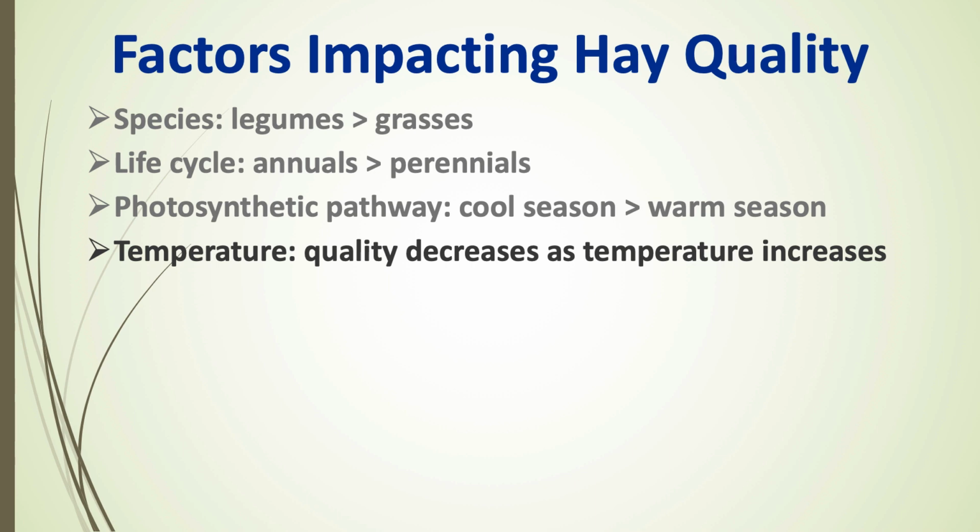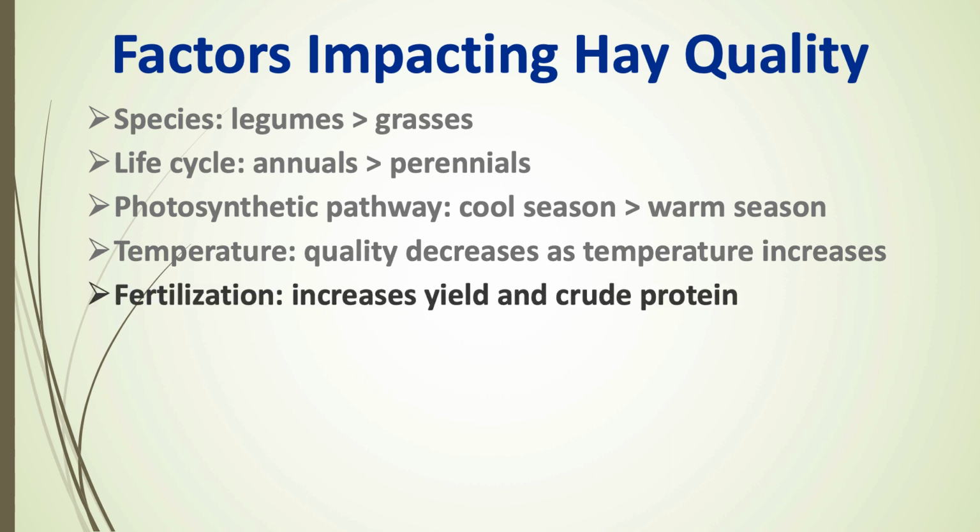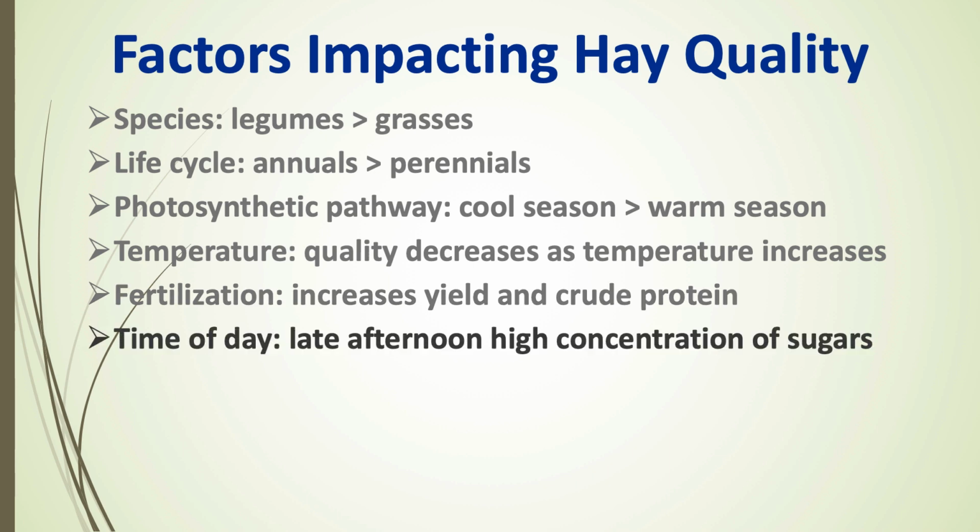Temperature. So as temperature increases, the fiber in forage tends to increase. So whether you're a cool season or a warm season grass, the concentration of fiber tends to increase, and that decreases forage quality. So as fiber increases, forage quality goes down because it becomes less digestible. Fertilization. What's fertilizer prices been like the last couple of years? Really high, right? And sometimes we may have skimped a little bit on our fertilizer, but it's an important part of producing a good quality hay. Impacts both the yield and the crude protein.